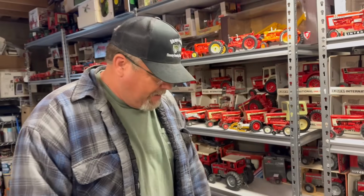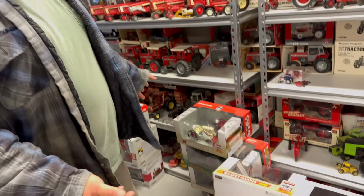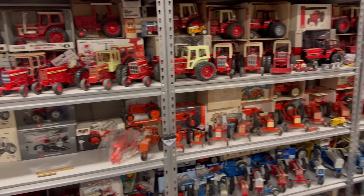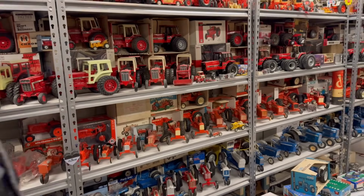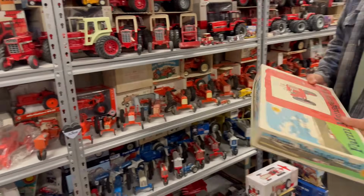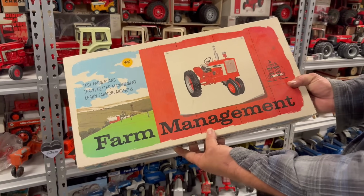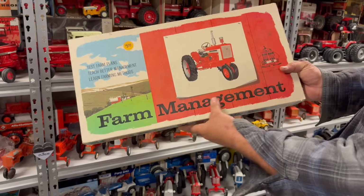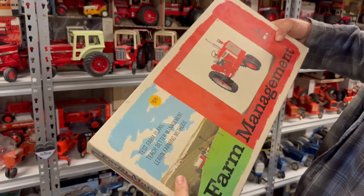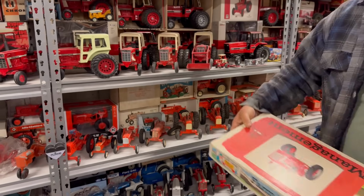You got a lot of these Firestone tractors that I just haven't... Every time you buy something, you got to move them down, and I got to figure out how to do that. Some early Alice stuff. Oh, so like even international. How about the board game? I did not know there was an international tractor board game. Farm management with, you know, it looks like a 656 06 series tractor on it. So kind of a neat deal.